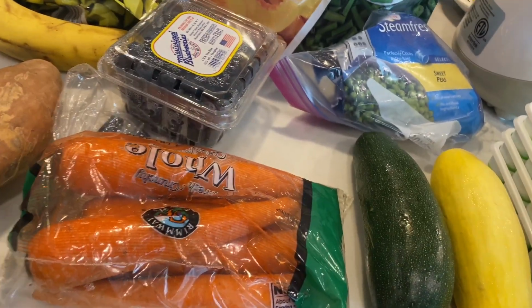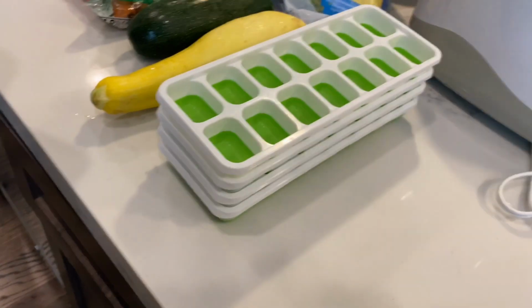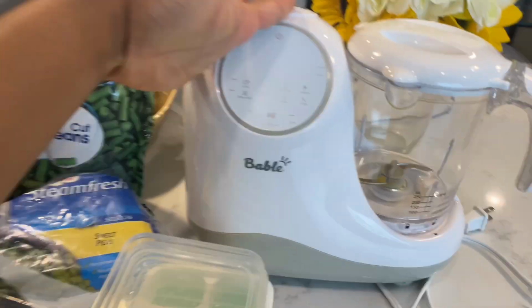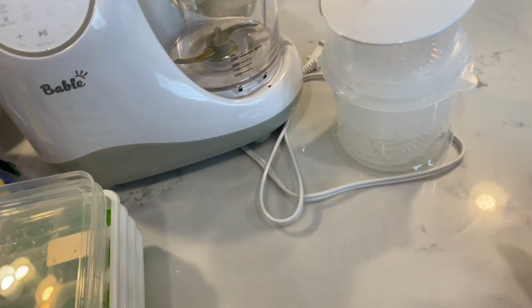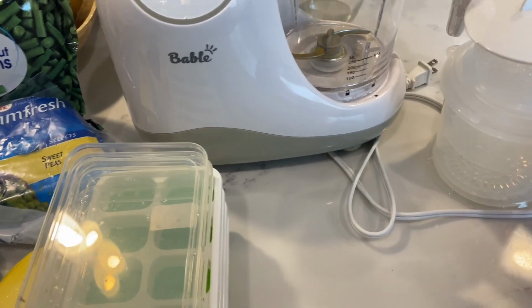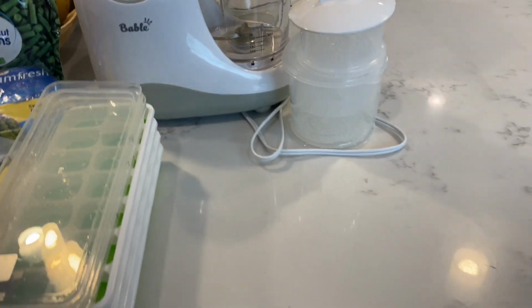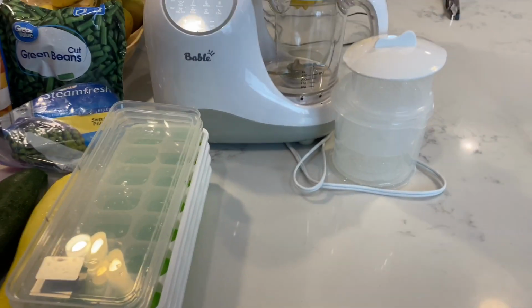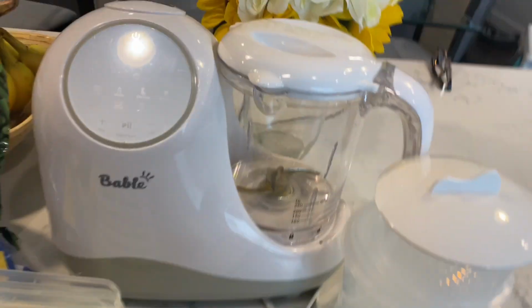I've had this sitting here a little bit so it can thaw out. This is my storage ice cube tray that I use to store her food in the freezer for easy access when needed for the day. And this is the baby food processor that I use to blend her food. It comes with all of this as well. The first time I did this, when she turned 6 months, I used this steamer to get the food soft before blending it, but it took forever to steam. So today I'm going to cook it on my stove and then just use this blending part to blend it.